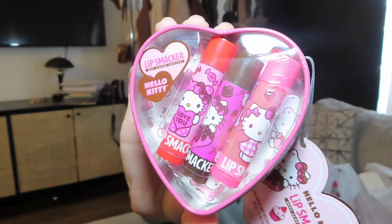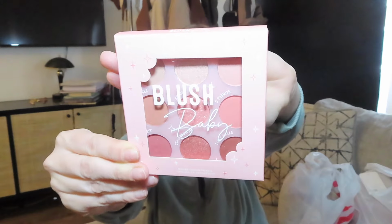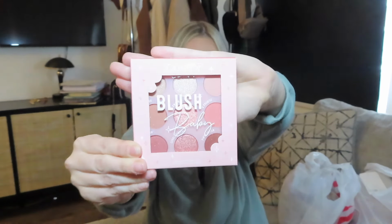But how cute. She is getting a little bit into makeup, you guys, so I kind of browsed the makeup section, and ColourPop had these really cute eyeshadow palettes, and I thought this one was perfect for Valentine's Day.